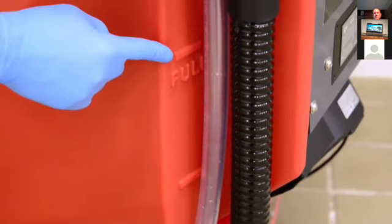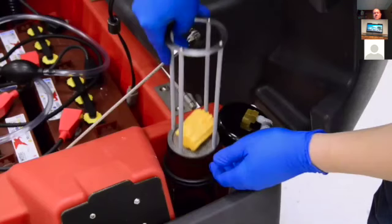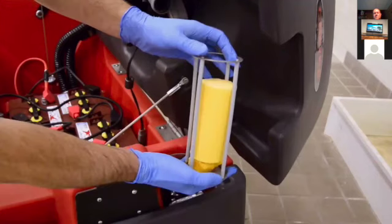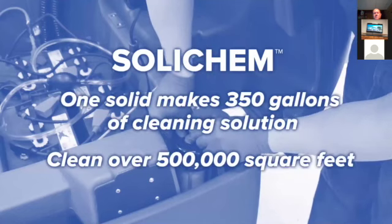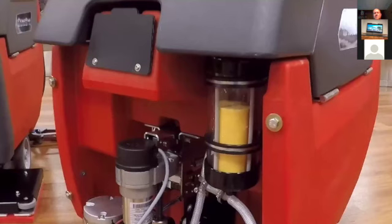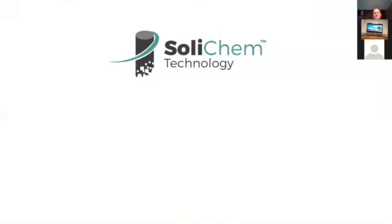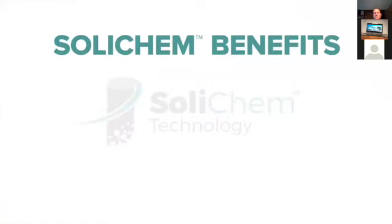The Genesis solution system includes as standard the patent-pending SolidCAM technology, the world's first and only built-in chemical proportioning system to use solid chemicals. The solids are easily installed and one solid makes 350 gallons of cleaning solution and is able to clean over 500,000 square feet. The water is pumped to the misting cartridge, where the water showers over the solid and picks up powerful cleaning chemical as it flows out of the chamber and flows towards the scrub deck. Available in proven Betco formulas, Solichem solids make chemical management simple and safe. Here are some key benefit facts of the Solichem system.